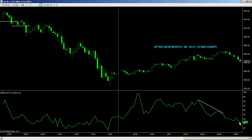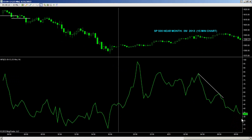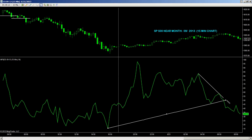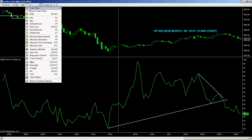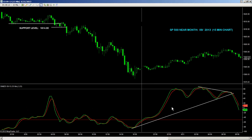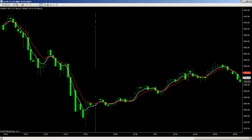Here, more downward momentum out of the shorter term money flow index. A lot of room to go here, getting down to the negative 50 level. Excellent run out of the stochastics momentum index to the downside. Momentum is clearly full on. EMAs crossed well before the entry point.